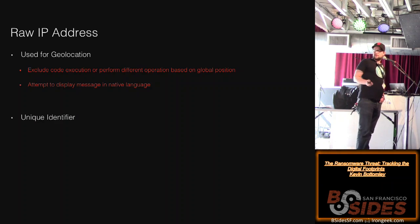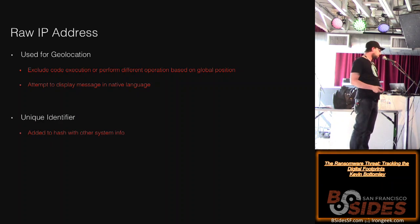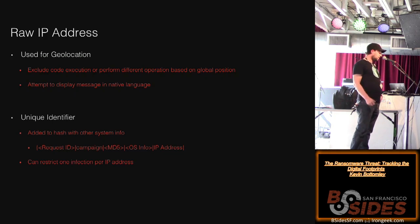This part's going to be really hard to see. Sorry. So the other thing that it's used for is a unique identifier. When the request goes out to the C2s, there's a string, and it's basically like a request ID, either a campaign ID or an affiliate ID, an MD5 of the system for the computer, OS information, and then at the very end is the IP address. They can do this for a couple of reasons. One is to only allow one infection per system, and then it also makes it so people like researchers and analysts have a harder time seeing exactly what's going on.